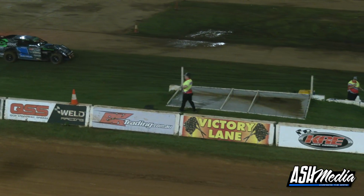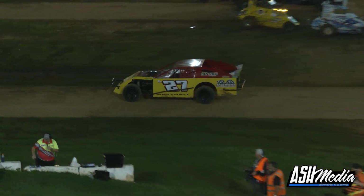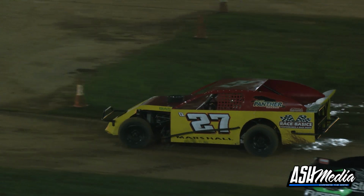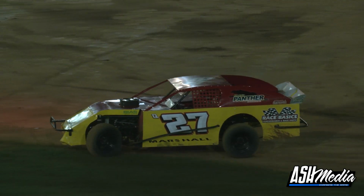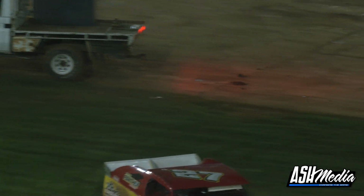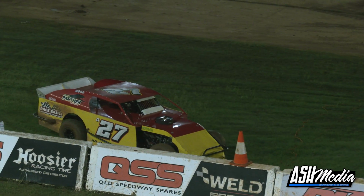Race declared. Down here on the front straightaway, Bruce Marshall will be your winner from Steve Potts, from Steve Price, and Potsy will finish in 3rd place.